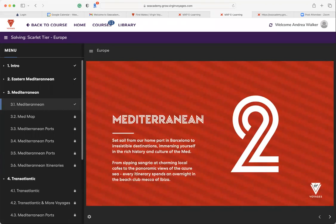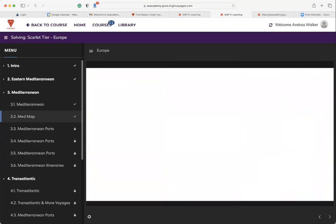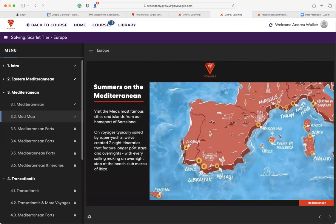All right, the Mediterranean from Barcelona. So summers on the Mediterranean. On voyages typically sailed by super yachts, we've created 7 nights itineraries that feature longer port stays and overnights, with every sailing making an overnight stop at the beach club mecca of Ibiza.